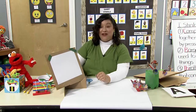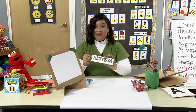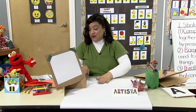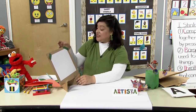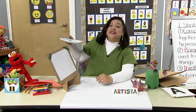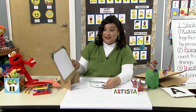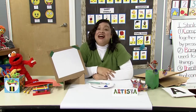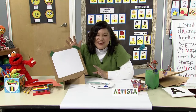Wow, I feel like a real artist. And I even have my artista or artist label. Thank you, Mrs. Rewright. Look at that, I'm an artista. And since it's Earth Day, I thought, let's paint an earth with our lovely easel. Now show you how sturdy it is. I'm gonna turn it this way so you can see it. So I'm gonna use two colors to paint my earth, but you can paint anything you want using your easel.